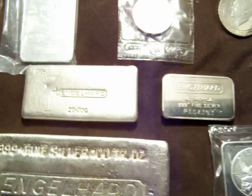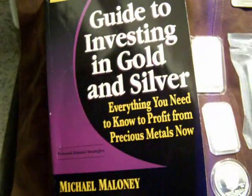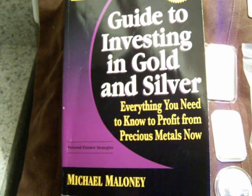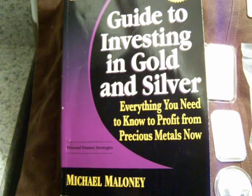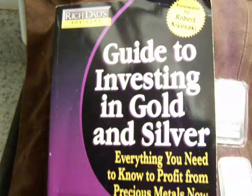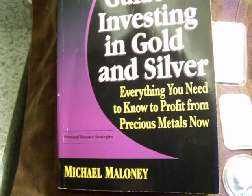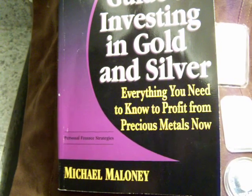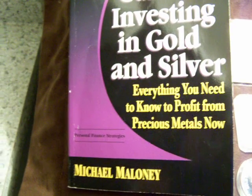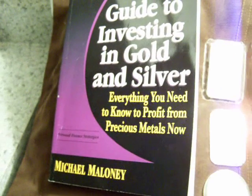Now, one of the things that I really want to point out right off the bat is this book is an absolute must. It's a book by Michael Maloney, A Guide to Investing in Gold and Silver. Those of you that have been part of the Rich Dad Poor Dad series of Robert Kiyosaki have probably come across some of the things that Michael Maloney has said about silver, simply because he is pretty much a spokesperson of the metals for Robert, and one of his closer advisors to this sector. Michael Maloney is amazing.